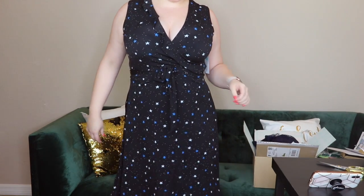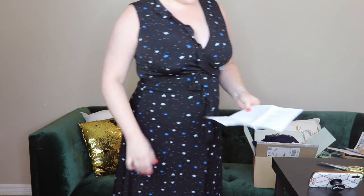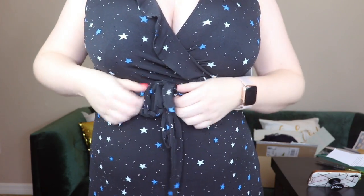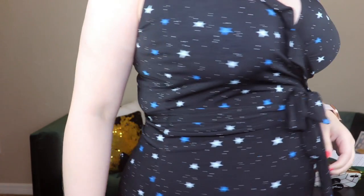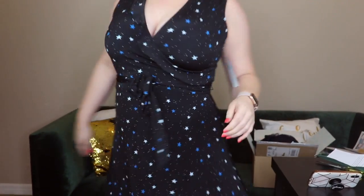Okay guys, so I have on that first dress, the one that was, I think, $88, and I really like it. Let me see. So yeah, this is the Leota Anika knit faux wrap dress, and it is $88. There's one side that has ruffles, and it's faux wrap. There's this little tie here, and you can see it has this pretty star-like print, and I like it.